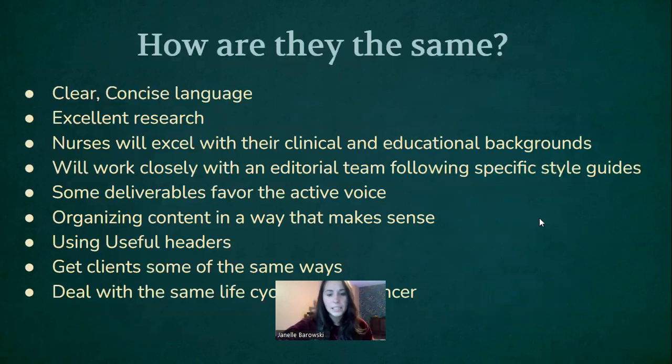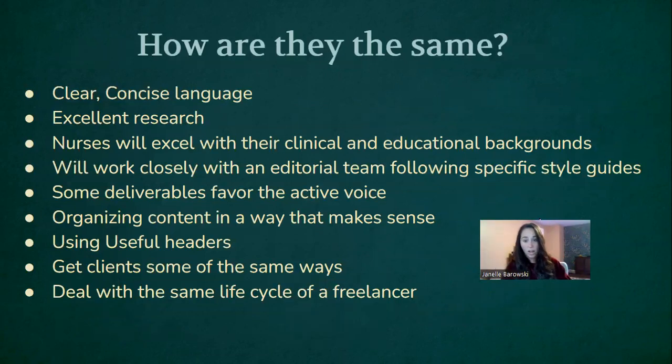So we went over how they are different, but they actually have a ton of similarities as well, because they do come from the same type of vibe. They both use clear, concise language, even if you don't understand what medical writing is saying, a clinician will, or you should, you know what I mean? They also have excellent research. You have to be accurate either way. Health writing still needs great, accurate, current research. You might just not have to go as in depth as you would with medical writing.